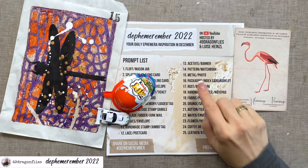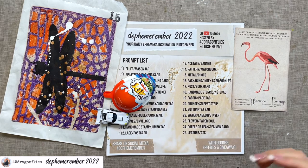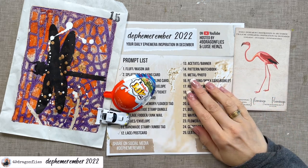So let's see what today's prompts are. So today we have metal and photo. That sounds like it's something completely out of my comfort zone, which is awesome because that means I can try and learn new things.